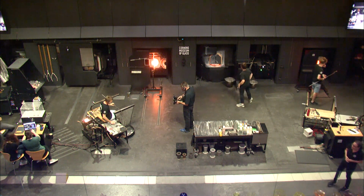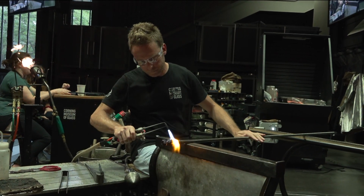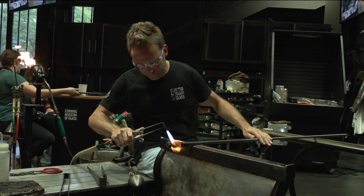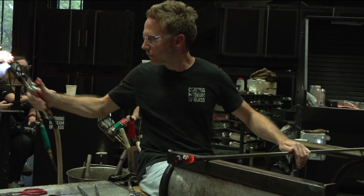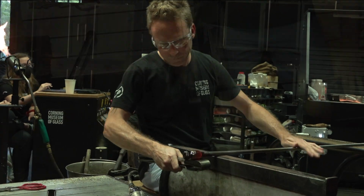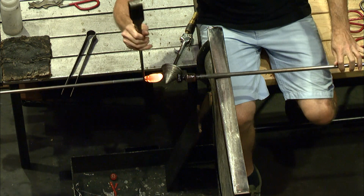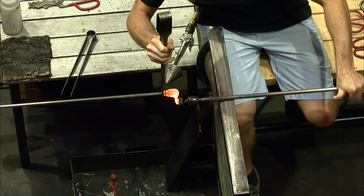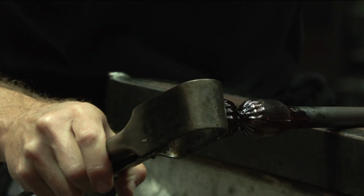A lot of glass makers make flowers, and it's really interesting to see the different approaches that people have for that sculptural object, whether it's made from solid glass or hollow bubbles. So this is going to be a little foundation ball that we'll be able to attach our dragon to.